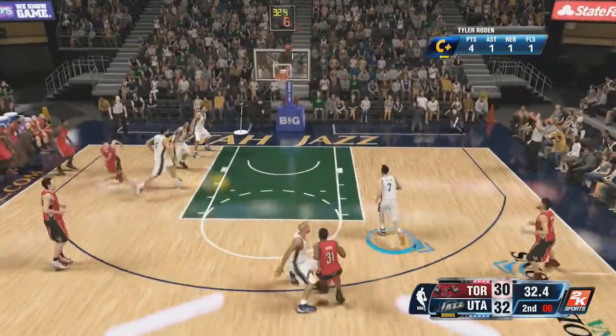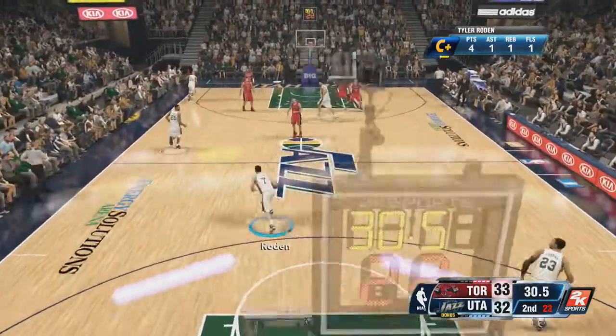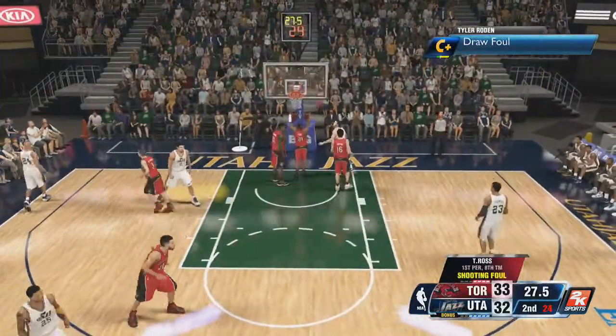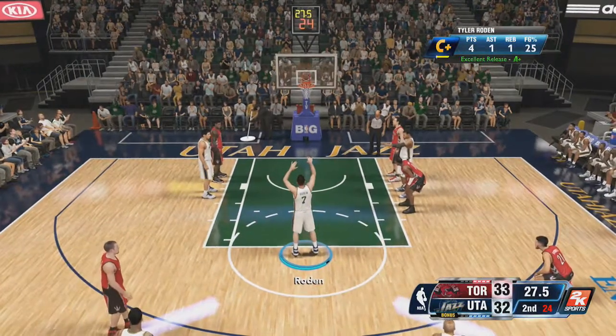Shoots the 3. That is good. 8 points for him. That's like a layup for him. He's just wide open out there. Here's Mr. Clutch, and so he draws the foul on the shot. A trip to the line to shoot 2. Nice work to get inside and draw the foul.